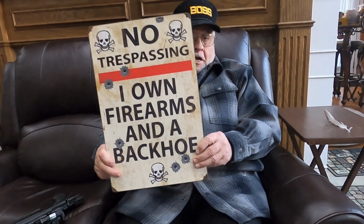This is an interesting 10 sign. Maybe you will, because you're not a critter, you're a human, you might just remember visually what that sign says. So many signs just say, no trespassing. We have a security alarm. This goes the next step. I also have a backhoe to bury you with.